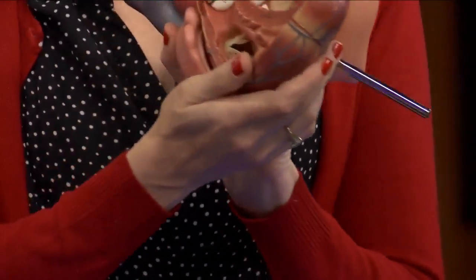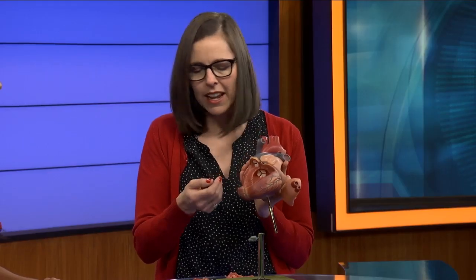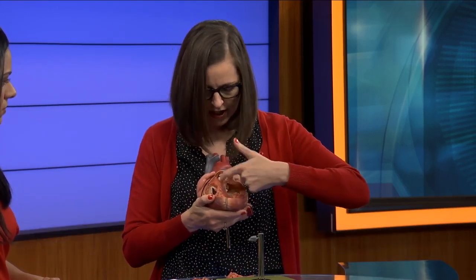So if these valves are not closing all the way, if they're leaking, if they're too tight, then it's impacting the flow of the blood, and you hear turbulent blood flow. Sometimes it's just a little bit of a leak and it really doesn't make a big difference. Sometimes it's a big leak and it can make a significant difference and needs to be surgically repaired. So these are the valves, these little tissues in between that separate the chambers of the heart.